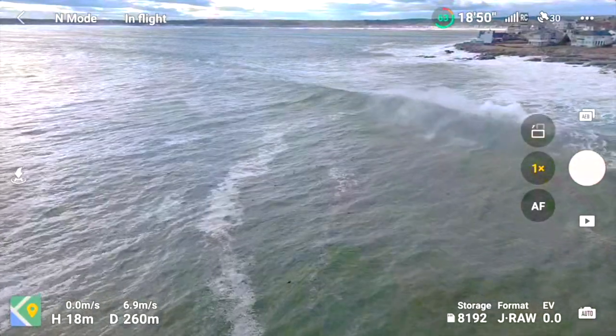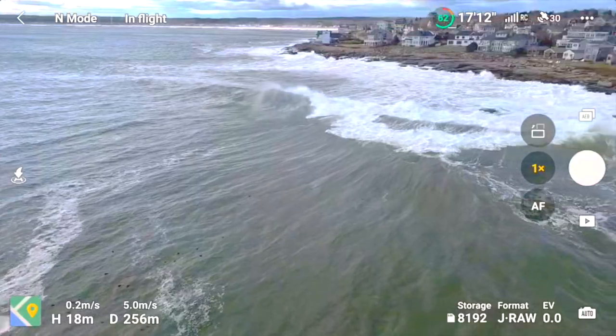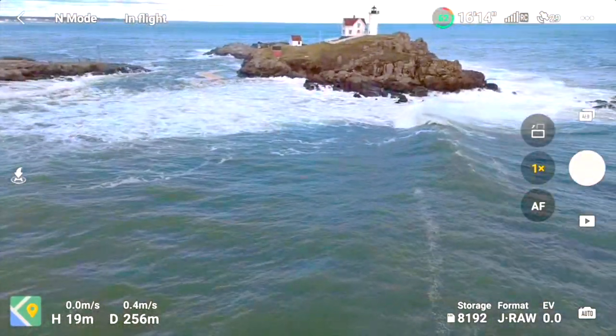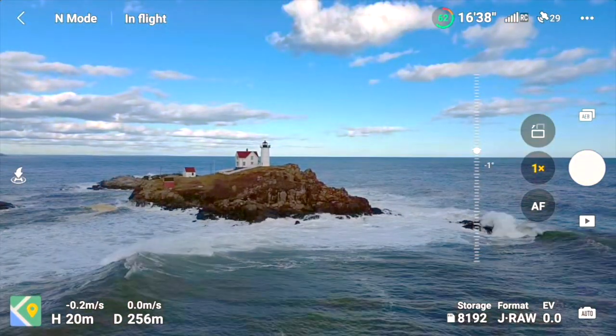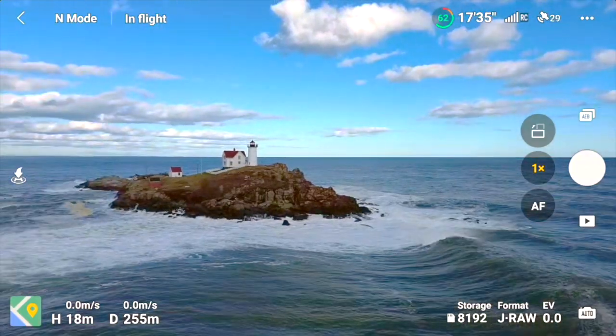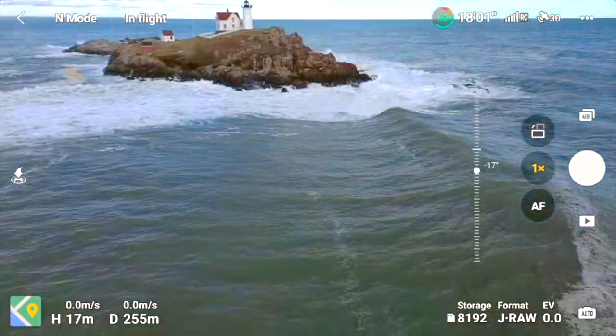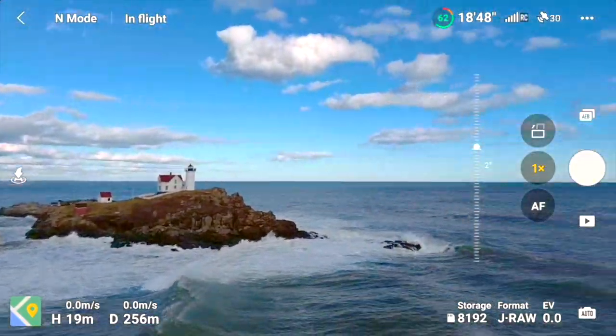Another thing too is a little patience pays off. Sitting in a spot for a little while and waiting for the next round of waves, in this case, pays off throughout the flight. And in this case, if I miss a shot, I'm truly not worried because there are plenty of waves to go around. The sky is beautiful.